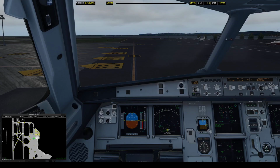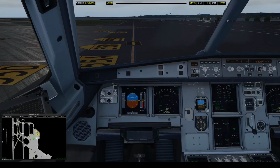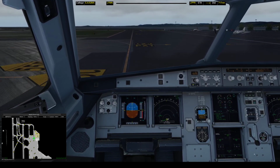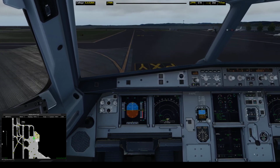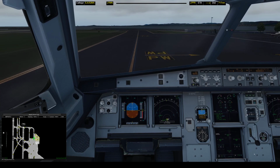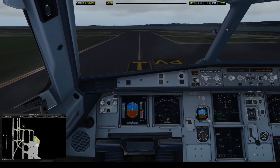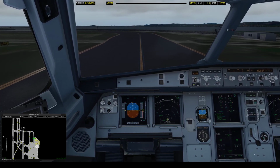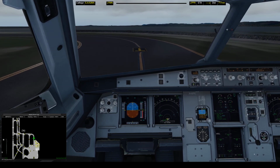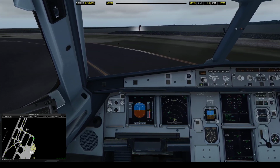Okay, it's going to hold short of that runway. I'm really not used to being Alpine instead of easyJet. It's really confusing. Oh dear. Really not with it today at all. Right, so we need to hold short of the runway here now.